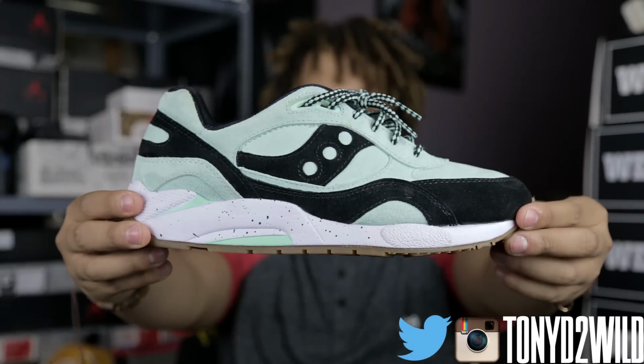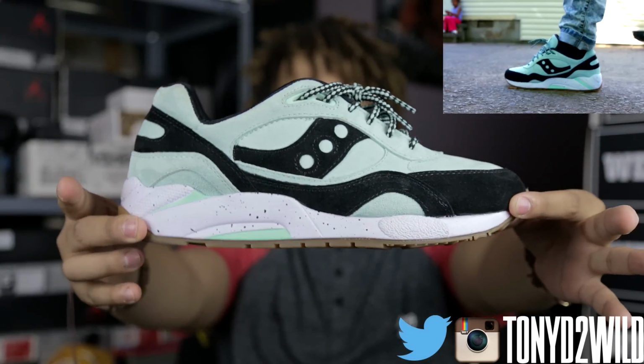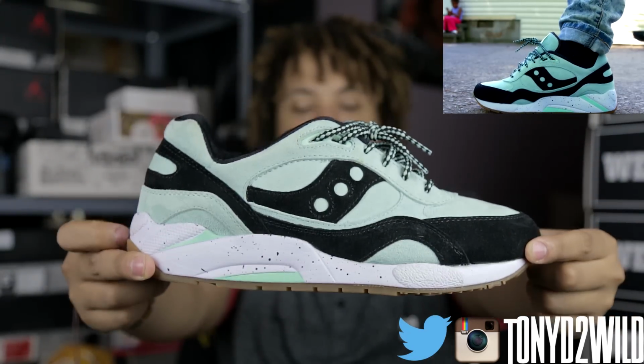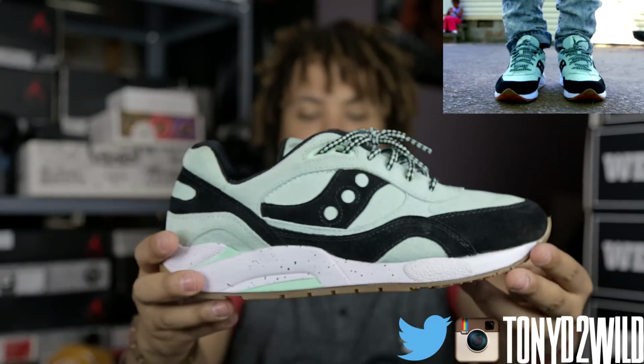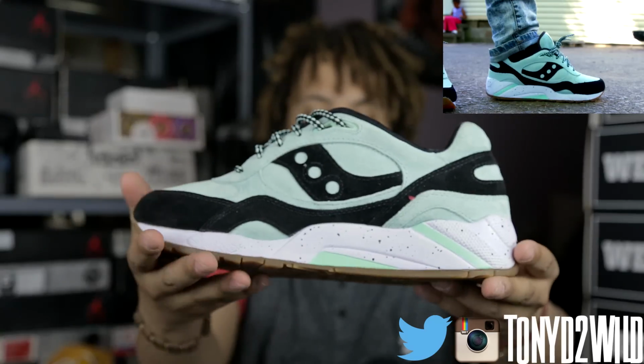For Wednesday on Cinco de Mayo, pulled out my pair of the Saucony G9 Shadow 6 Scoops Pack. The G9 Shadow 5 is releasing on May 15th, so be prepared for that, guys. Scoops Pack, you've seen the review, go check it out if you haven't.